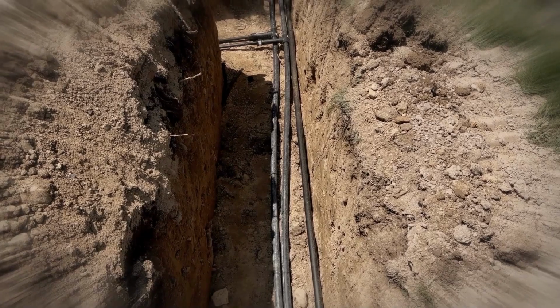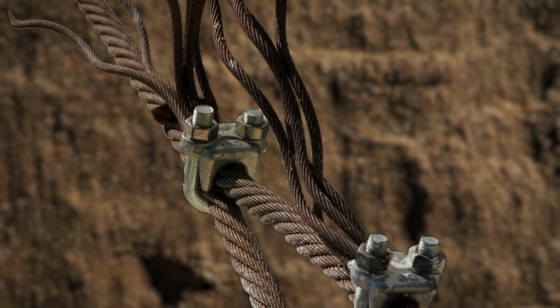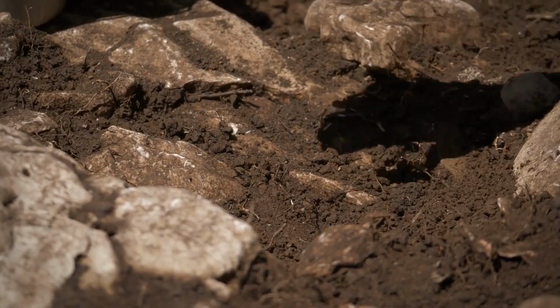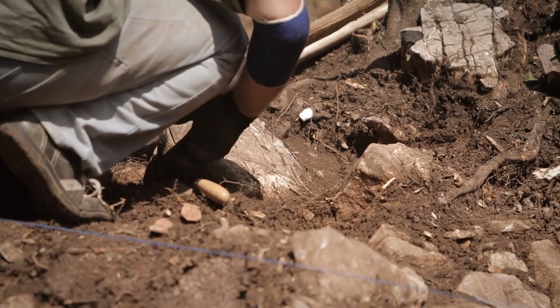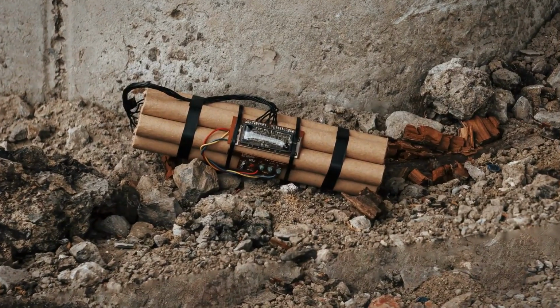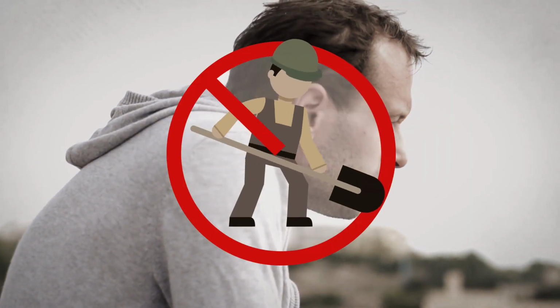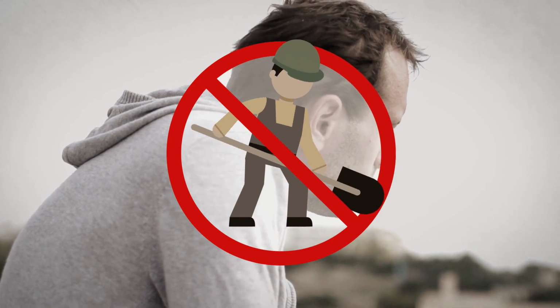Searching the area, you notice all the holes had something similar: metal wires, thin wires that you can pull from the ground. They're buried deep, so you start digging. An object starts to reveal itself. Uh-oh, it looks like old dynamite. This certainly surprises you. Better stop digging to avoid any accidents.